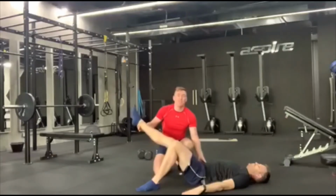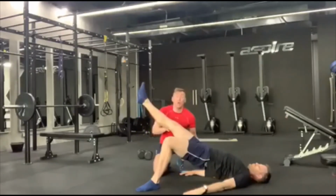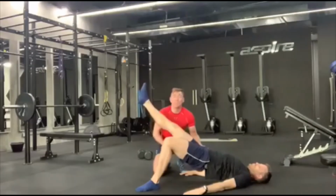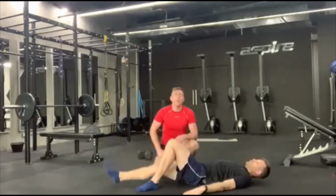Posterior pelvic tilt, squeeze your glutes, bring it up, squeeze and hold, making sure that the activation is there for your glutes predominantly rather than your hamstrings. You will feel some of it in your hamstrings, but your dominancy should be on the glutes. And down. Okay guys, hope that exercise helps.